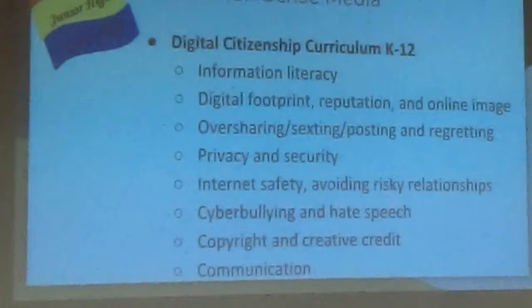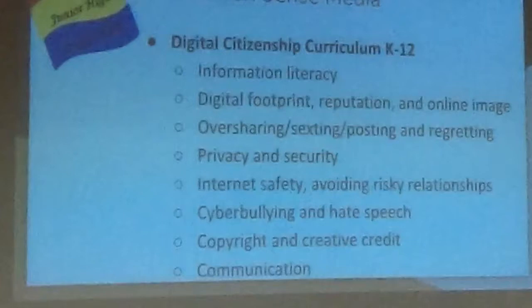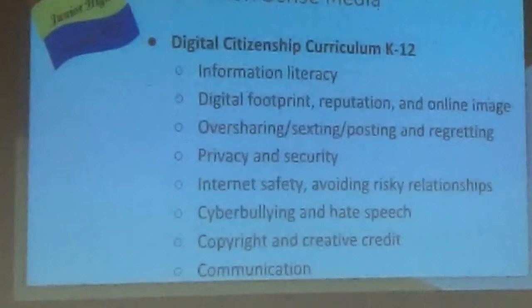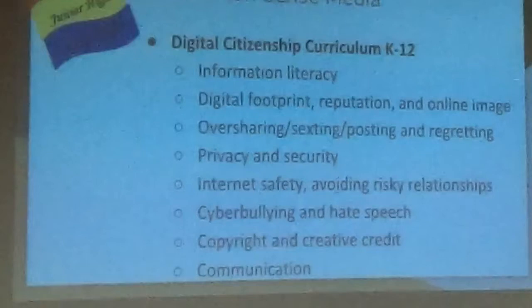Just last week, we were discussing sexting, actually, as well as posting and regretting. And the students really respond very well to this. I think that they see that this is an important topic. It's relevant to them. They have opinions about these topics. And so they've actually been very valuable discussions that we've been having.